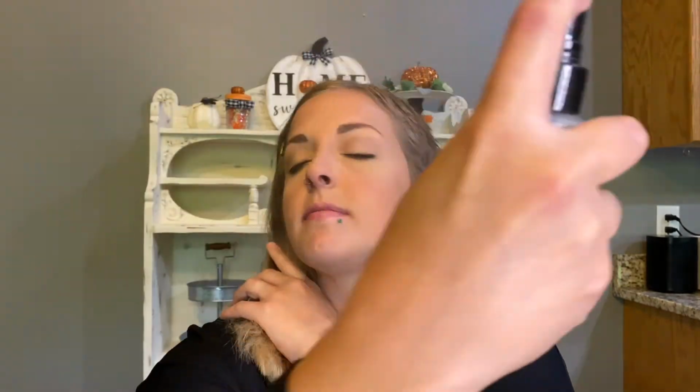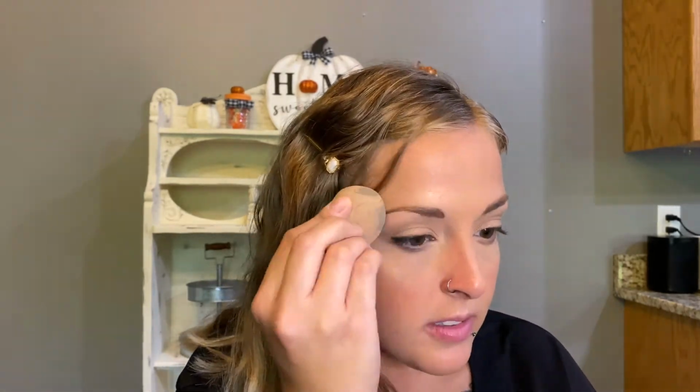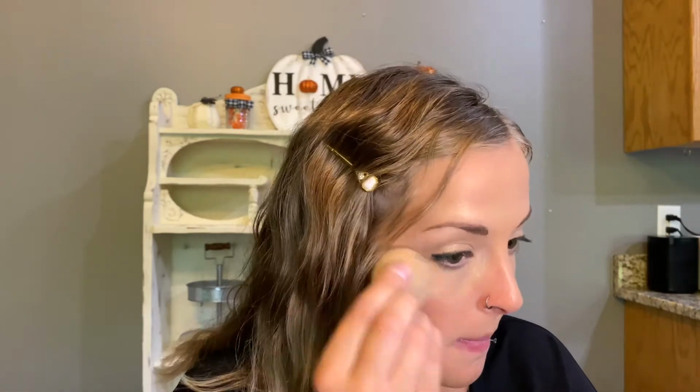And now that that's done, we just have a couple things left before we're finished. So next, I want to put on some setting spray. And then tap it into my skin with my sponge from before, to make it look more like natural skin.